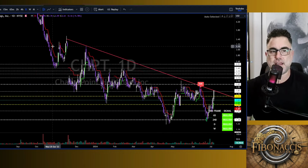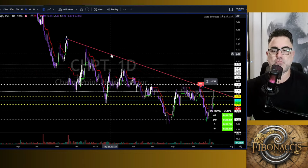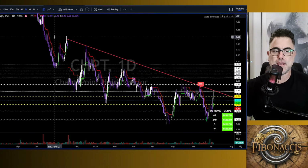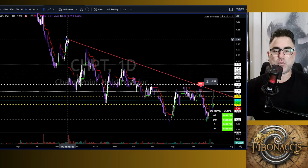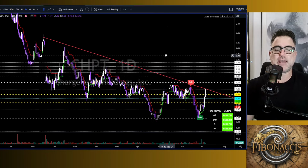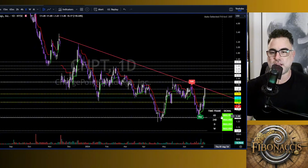CHPT, ChargePoint. The trend lines are the true support resistance for price action. Look at this red downtrend line since November of 2023. Steep and very long downtrend. 8 months of a downtrend.